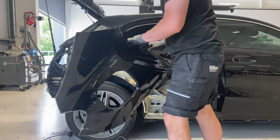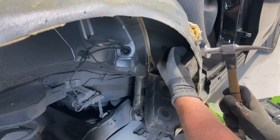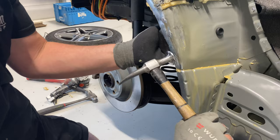Residual adhesive is then removed in preparation for knocking the panel back into shape, quite literally. A hammer and dolly are used in order to get the panel back to the shape it should be. This also makes it possible for the new panel to be joined to the car.